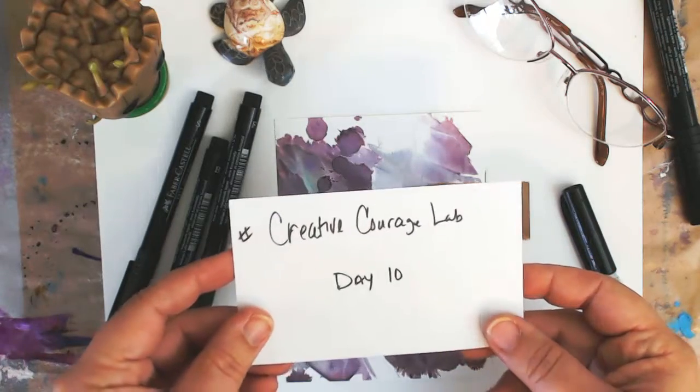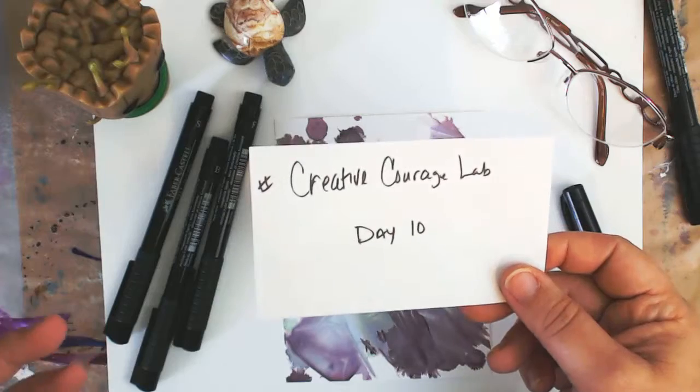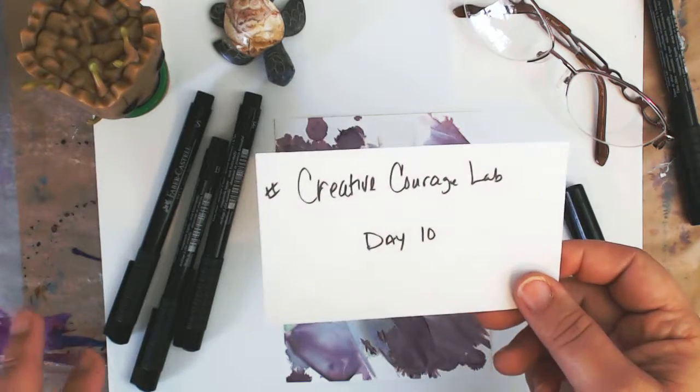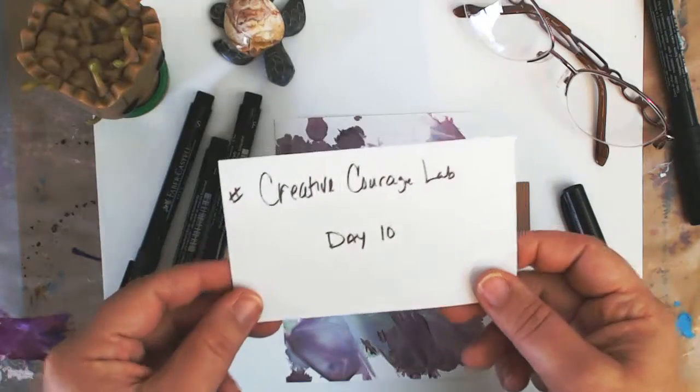Today we're doing a bit of gremlin whispering. If you remember, gremlins are that inner voice, that inner critic that stops you in your tracks when you want to do something that you think is fun, creative, risky. You can learn more about that from melissadinwiddie.com.